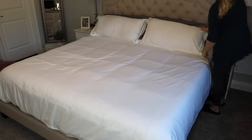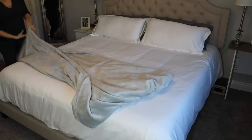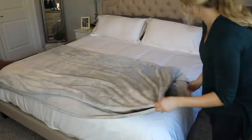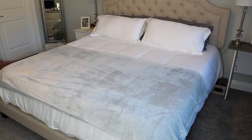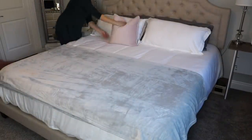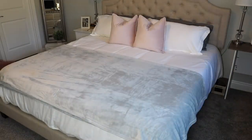Now I'm just putting the rest of the pillows on the bed as well as this large throw blanket. I always love to have a throw blanket on the bed anyway, but I loved the fact that this one was big and it could just break up the white just a little bit. I also love having a blanket down at the foot of the bed because when Chief does lay on the bed, that's usually where he tends to lay. So that will just help to prevent him from laying on the white duvet cover.